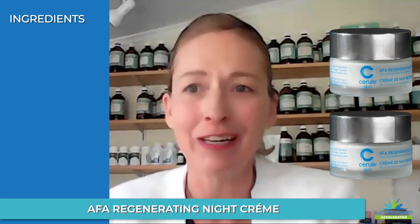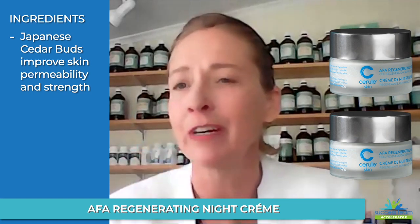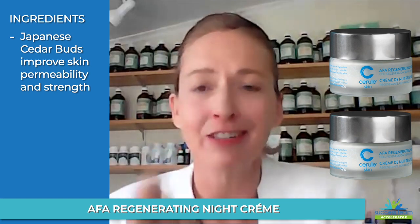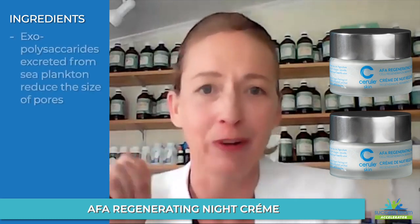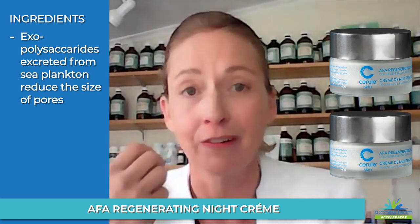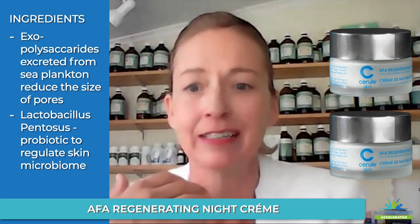There are also Japanese cedar buds that recover the skin's permeability barrier, making the skin stronger. And I think this is quite important because a lot of petrochemical-based skincare can actually be quite damaging to the skin's permeability. There's extra antioxidant protection from sea lavender flowers. And then there are these cool exopolysaccharides, which are a type of long-chain sugar taken from sea plankton, and they reduce the size of the pores of the skin. And also there's Lactobacillus pentosus, which is a probiotic bacteria, and that helps regulate the skin microbiome.